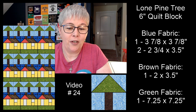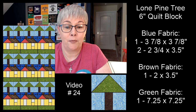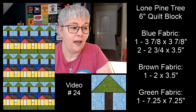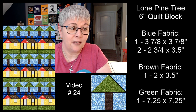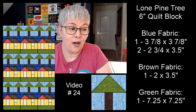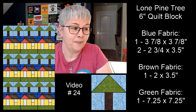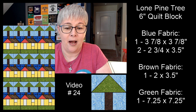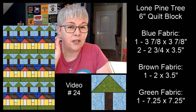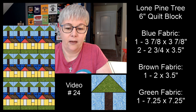Miss Dort, if you are looking at the picture of the pine tree, you see four individual pieces of blue fabric around the pine tree. That is because you're going to take the 3 7/8 by 3 7/8 and we're going to cut that into triangles. That's going to give you two triangles from one piece of fabric. So the one piece will then turn into two. That'll give you four blue pieces of fabric for tomorrow's block. But I want to double check, that's what you're talking about, right?